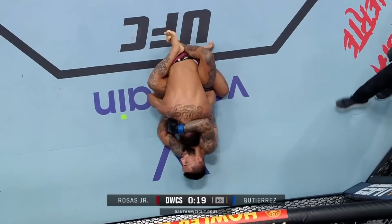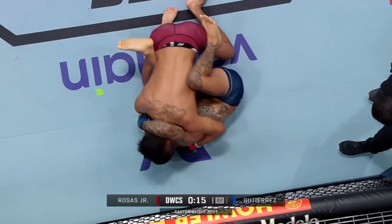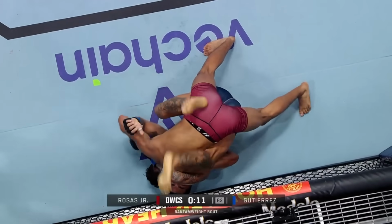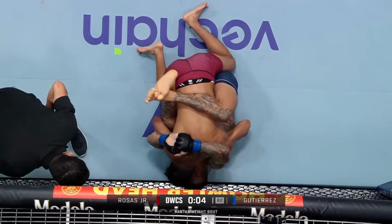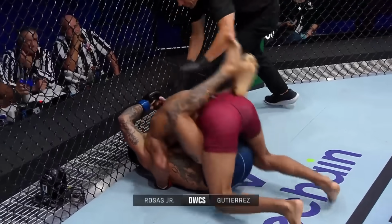Guard close, bottom position for Gutierrez. Final 20 seconds of the round. We showed you the control time heavily in favor of Rosas Jr., who's at nearly 7 minutes through the first 2 rounds. And this fight will head to a 3rd round as we hit the horn.